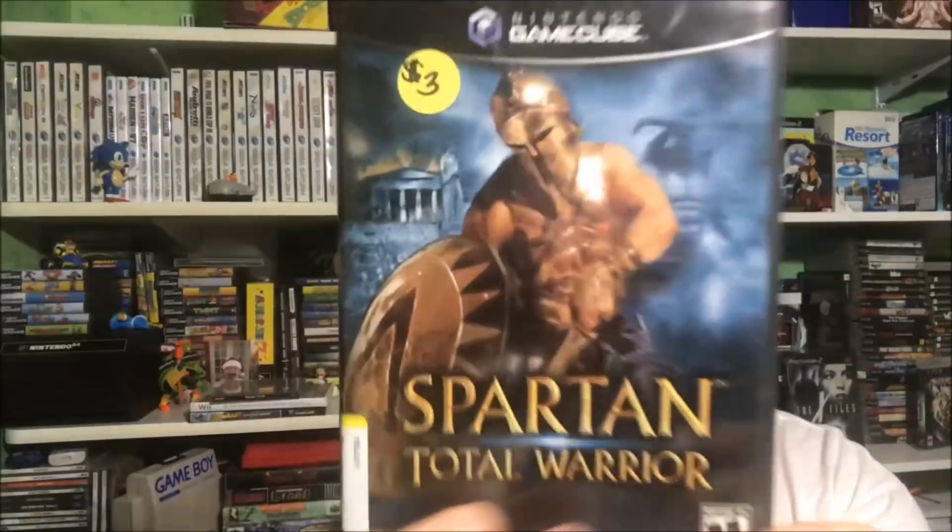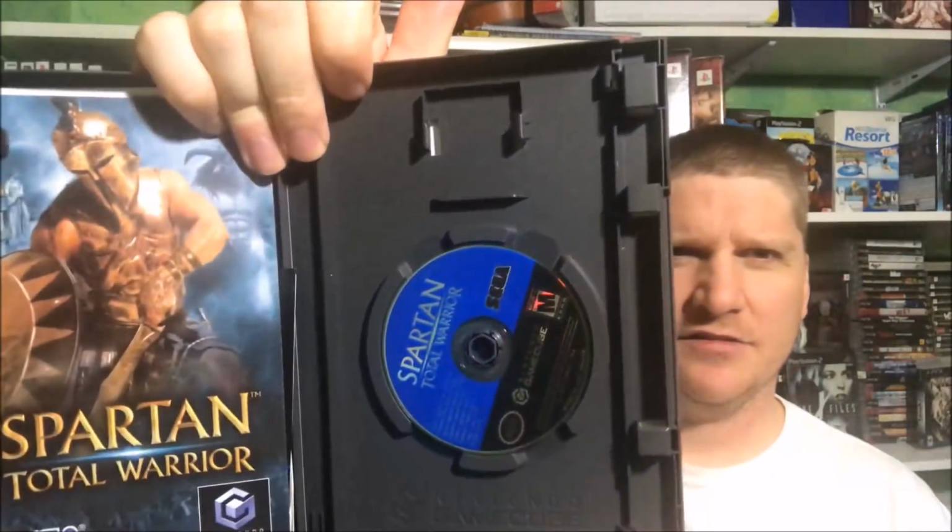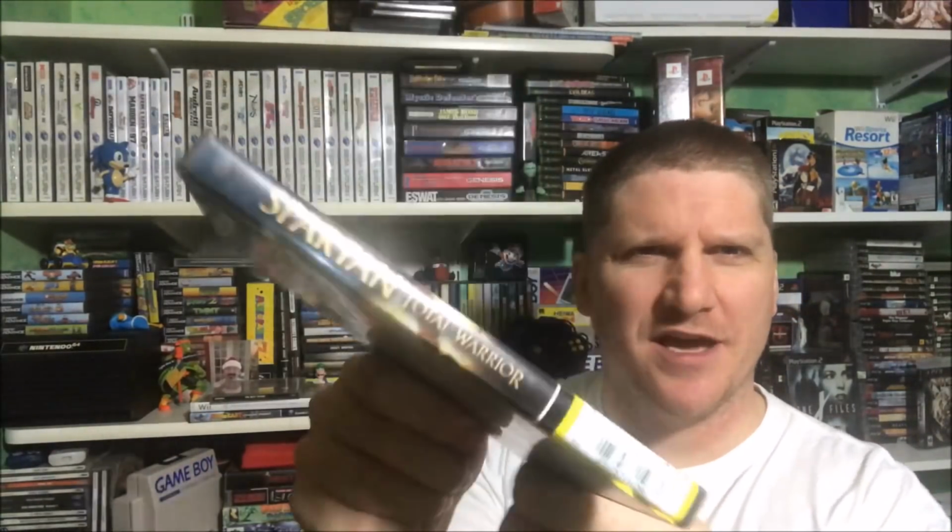And then we picked up Spartan Total Warrior for the GameCube. These are in very nice condition, these GameCube games. Complete. We won't be holding on to these. But you see what I mean? They put the sticker over the thing that tells you that it's a GameCube game. So you're looking through the DVDs, and I passed over it probably 3 times before I was like, okay, one final sweep, and then we'll see what's up.